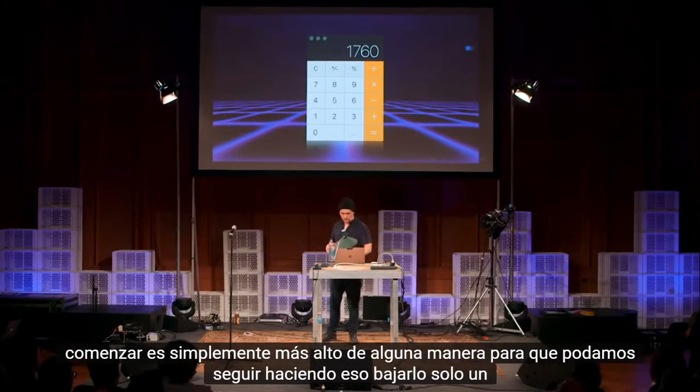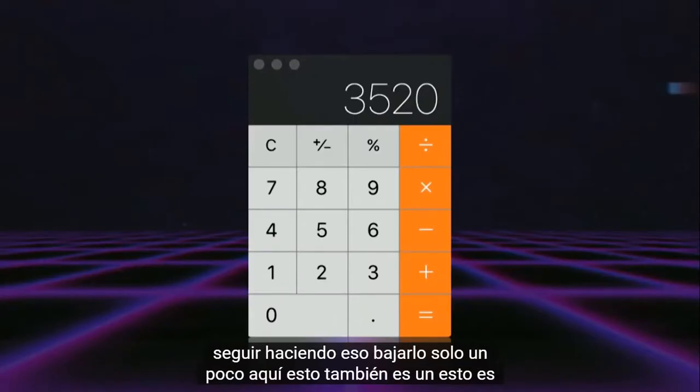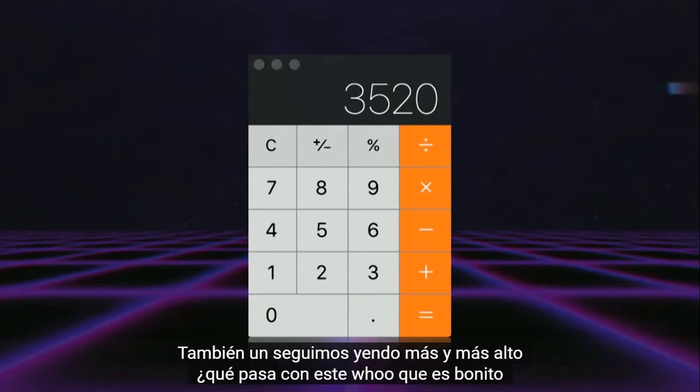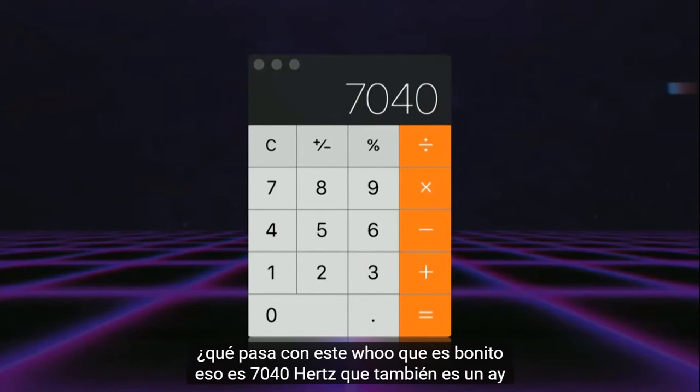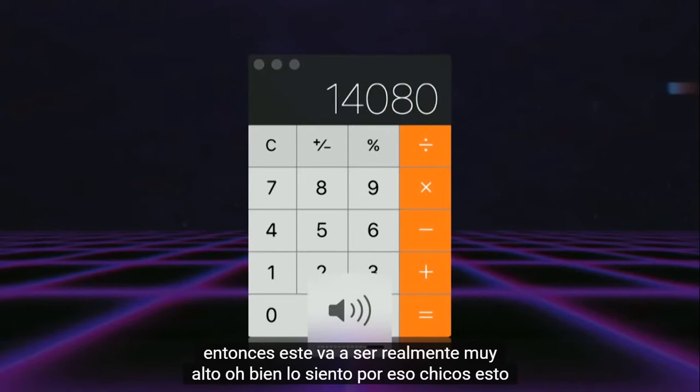I'm gonna turn it down just a little here. This is also an A. This is also an A. All of these pitches are also A. We keep going higher and higher. What about this one? Woo, that's pretty high. That's 7,040 hertz. That's also an A. And then this one is going to be really, really high. Woo. Okay, sorry about that, guys.